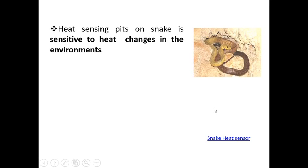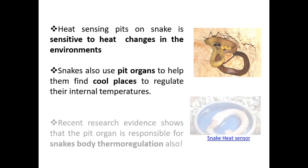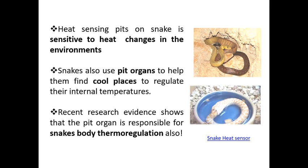The heat sensing pits on snakes are also sensitive to heat changes in the environment, and snakes use these pit organs to find cool places. You can visualize a picture here. Both pictures tell that snakes are moving towards the cooler place, and recent research also shows that the pit organ is responsible for the snake's body thermoregulation. It can regulate its own body temperature with the help of heat sensing pits.